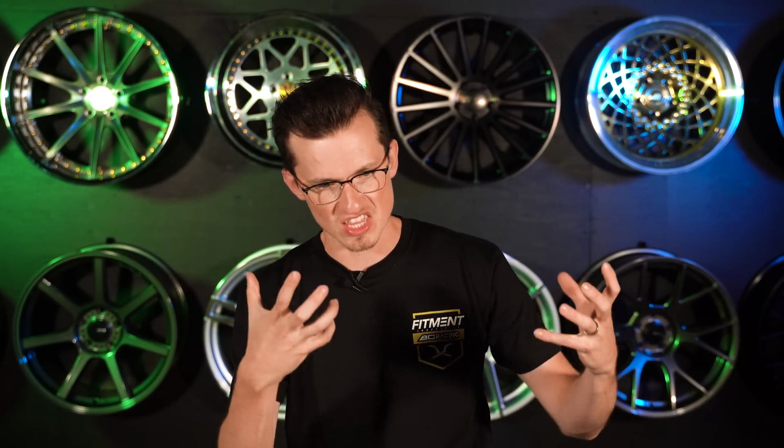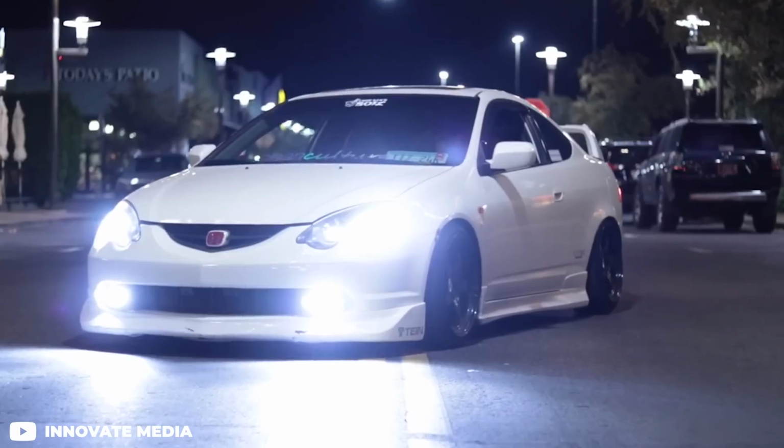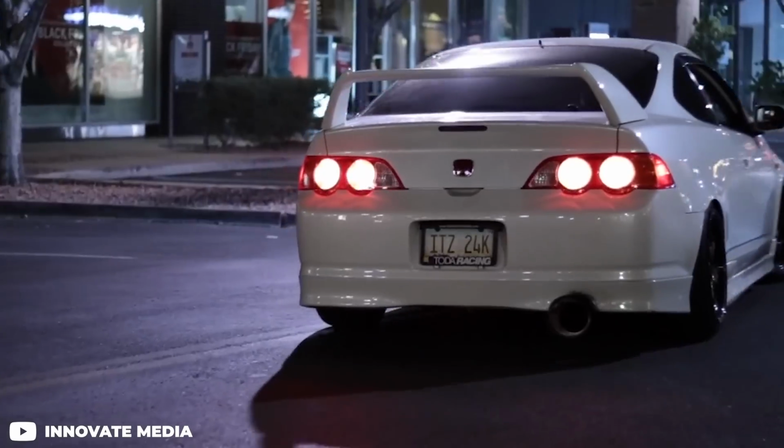Moving forward on to number 4 would be the Acura RSX. Now, the Acura RSX was back in my time probably one of the most popular cars that you could end up purchasing. It was like a luxury Integra. It was like the car that you bought. It came with 200 horsepower. It came with all the goodies you could possibly imagine, and everybody wanted to make it look like a Type R, and they just did it so well.